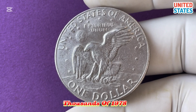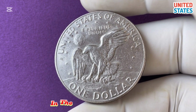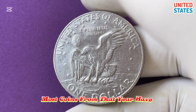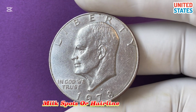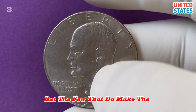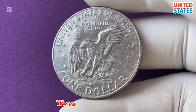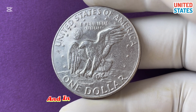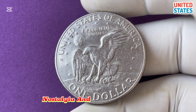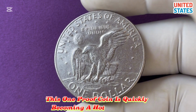Thousands of 1978 S proof Eisenhower dollars were minted, but almost none have survived in the top-grade condition that serious collectors demand. Most coins from that year have haze, milk spots, or hairline scratches, all of which kill their value instantly. But the few that do make the cut are bringing in massive money. We've seen auction records. We've seen private sales. And in today's booming coin market, fueled by investor demand, nostalgia, and rising interest in modern U.S. coinage, this one proof coin is quickly becoming a hot commodity.